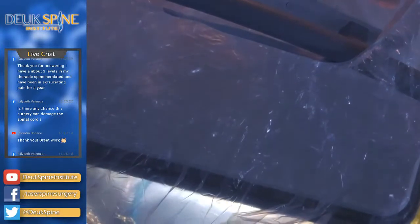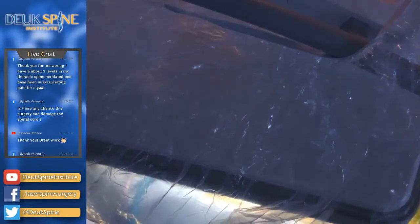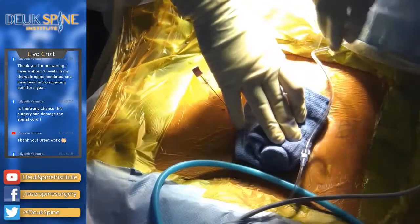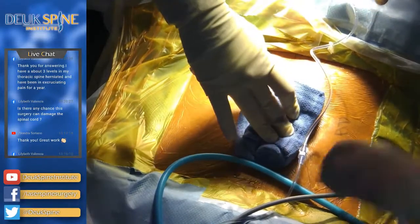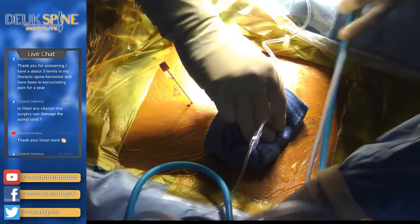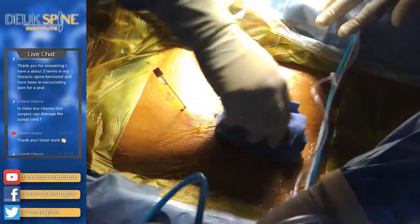Go ahead. All right, so this is a T11-12 endoscopic transforaminal discectomy and Deuk laser disc repair. The proper terminology for the procedure is Deuk laser disc repair. It's a one-of-a-kind surgery. There's no other surgery like it. It's not described by any other surgery because it's unique.